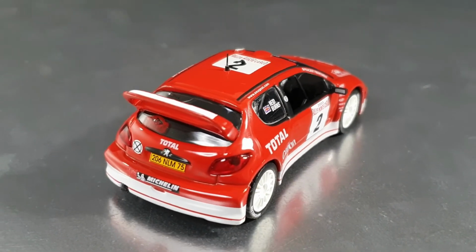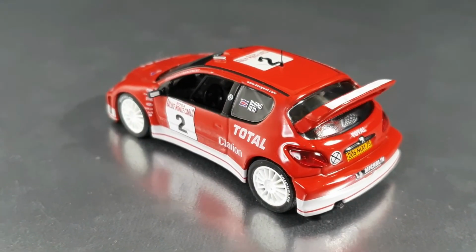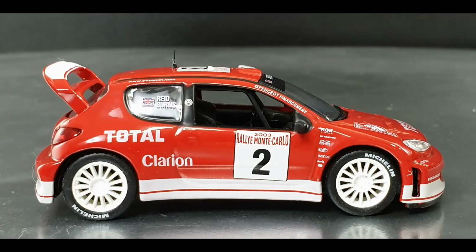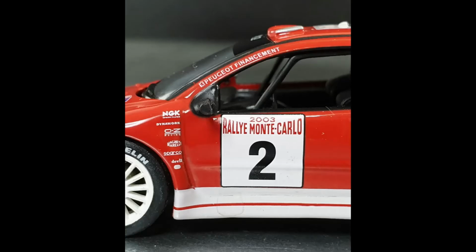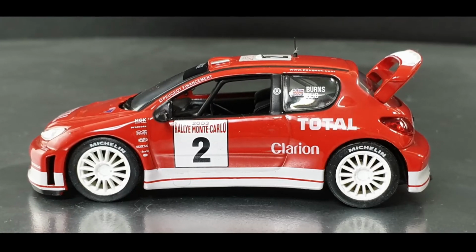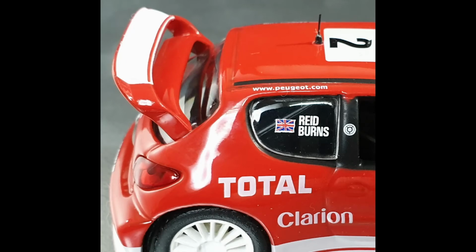Now for a quick model review. Overall impressions are excellent. A few interesting differences the World Rally Championship had compared to other motorsports can be seen here. One of them is that the race number has a tradition of labelling the race being contested and at which year. In this case, the Monte Carlo Rally in 2003. The details and scale are good, like the quality of materials, as seen here by the rear spoiler, which is metal cast as well. Paint finish is great, as are the decals.